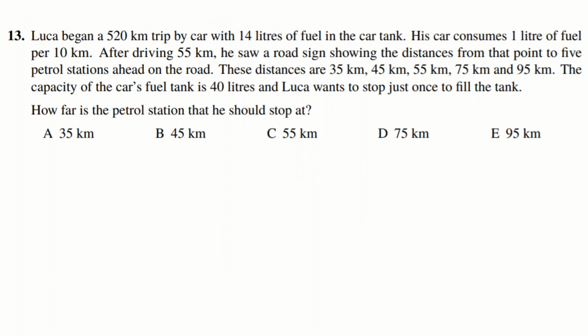Good. Question number 13. So Luca began this trip with 14 litres of fuel. A car consumes 1 litre for every 10 kilometres.